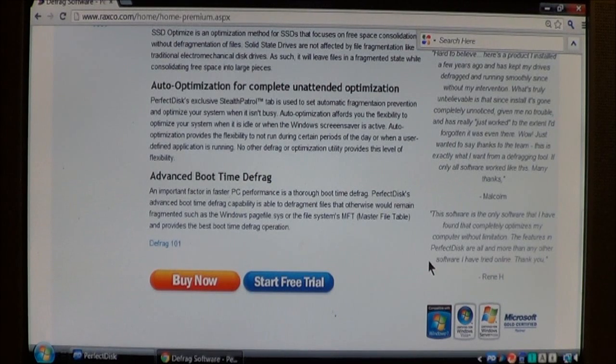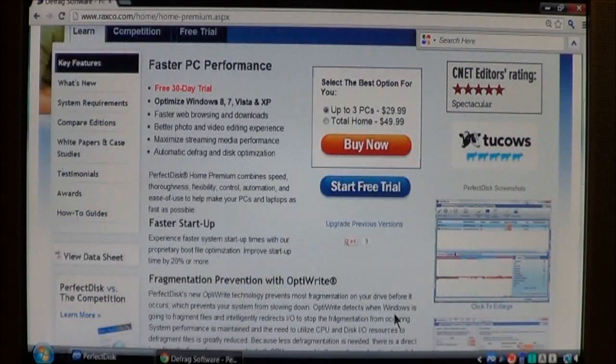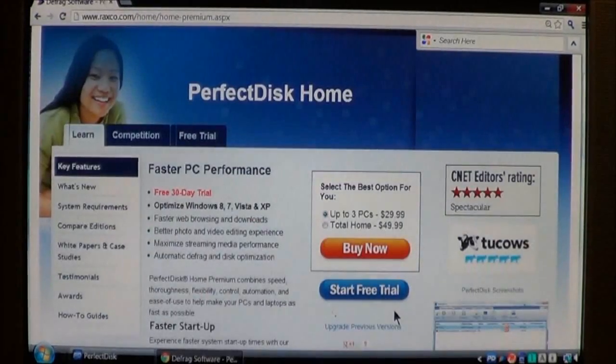It'll help you load programs faster. It will help you boot Windows faster. It is certified by Microsoft Gold. They are a partner with Microsoft, so you can rest assured that the program is specifically designed to work with Windows.